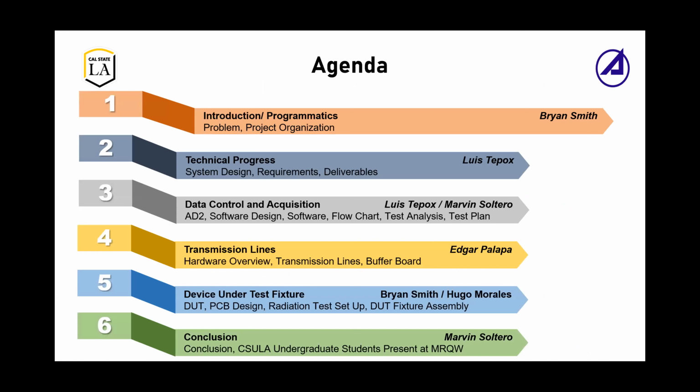This is an overview of our agenda. I'll be introducing the team and talking about the overall pragmatics, which consist of the team's problem statement and project organization. Louis Tepox will be going over the technical progress with greater detail of the system design, requirements, deliverables, and a brief introduction of the data control and acquisition part. Marvin Sotero will elaborate more regarding the team's approach of utilizing low-cost test hardware, such as the Digilent Analog Discovery 2 module. Following this, Marvin will discuss the team's software design, software flowchart, test analysis, and test plan.